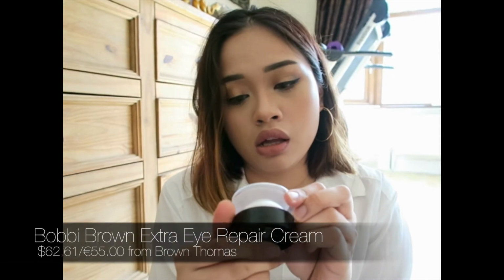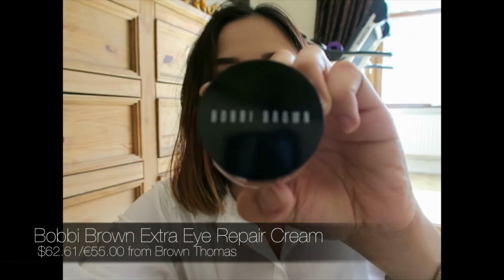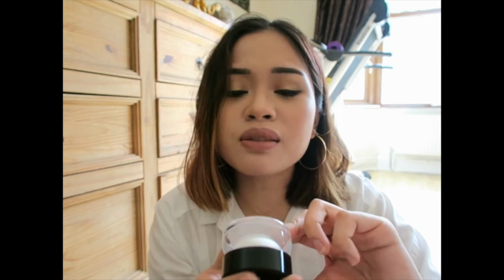Nifty. Then after my cream, my last step is to use an eye cream. Currently I am using this Bobbi Brown Extra Eye Repair Cream, and it looks like this. This cream has actually lasted me for ages as well. I think I started using it in November or October, and I've only gotten halfway. It's meant to last you for ages anyway because you're only meant to use a tiny bit. And I'm glad because this is actually really expensive for an eye cream. But I heard so much about it that I really wanted to try it.